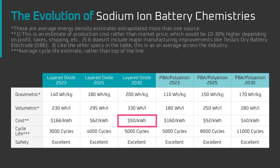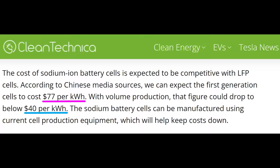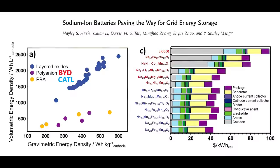That's because I expect companies like BYD and CATL to use less nickel in their layered oxide formulations than Faradion. That may mean a sacrifice in energy density, but it would also mean slightly lower cost. As for PBA and polyanion cathodes in 2030, CATL expects their PBA-based sodium ion batteries will eventually cost about $40 per kilowatt hour to produce. Although CATL is using a PBA-based cathode and BYD is using polyanion, if they're using the same materials like iron and manganese, they'll likely end up at a similar cost point.